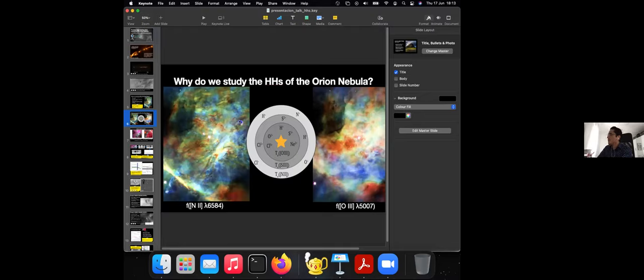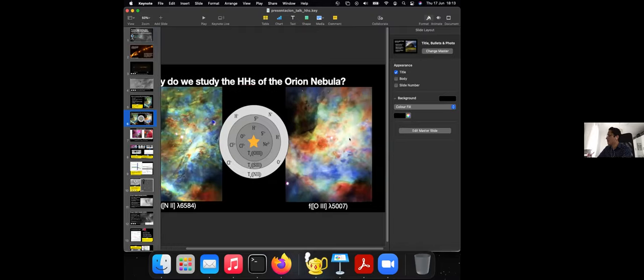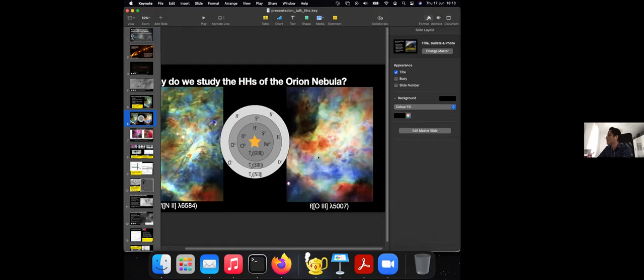And then if we use the filter of the oxygen [O III] 5007, we can see that almost all these shocks disappear because they are emitting almost all the radiation in low ionization degree, but then some others appear, such as this one that is HH529.